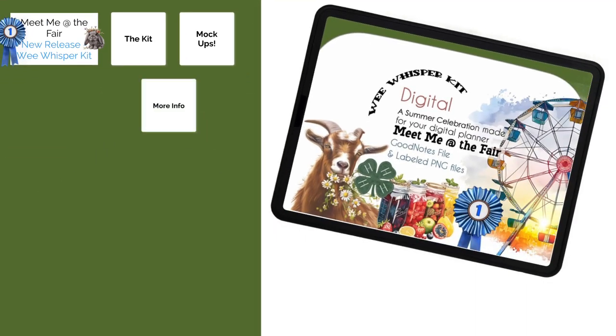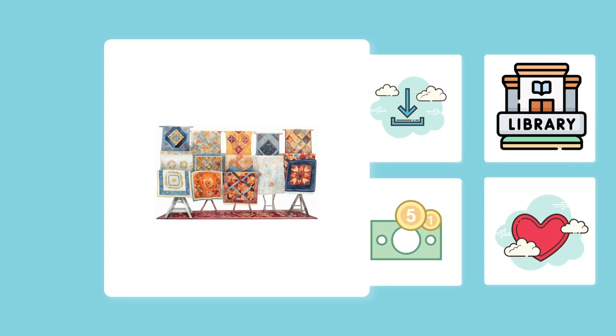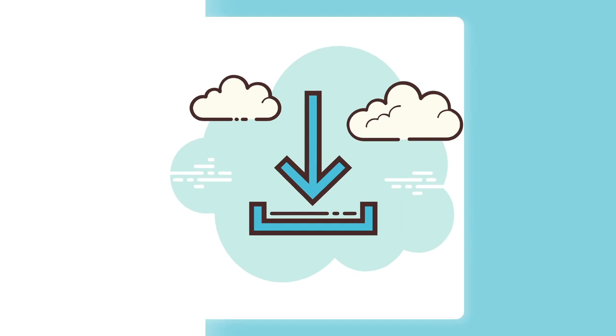Alrighty, here are just a few housekeeping items that I wanted to share with you. After your purchase is complete on Etsy, you'll have a download file that's a PDF. It will contain the link to the kit folder where you'll find the Good Notes file, and you'll also find a folder with all the PNGs. The PNG files have been named for the kit.